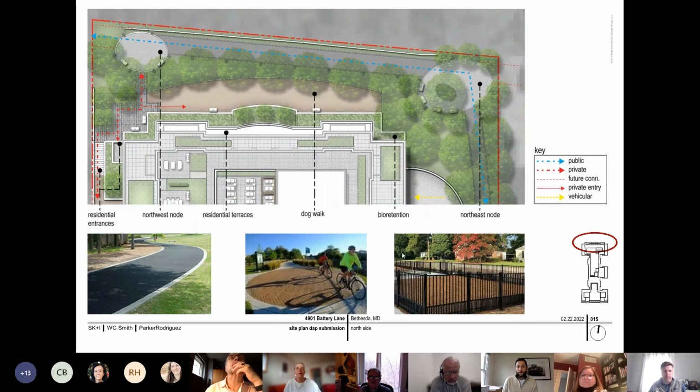So one of the comments from staff had been to enhance the way that these rear areas connect with the building. So we've modified the design in this area. We have a number of connections to the building. We have the bike room, so there are connections to the bike room, there are connections to the dog pet wash. There is a dog park in the area.